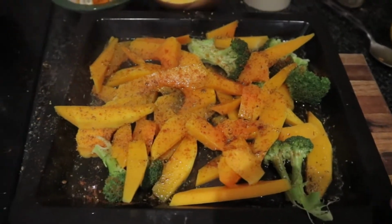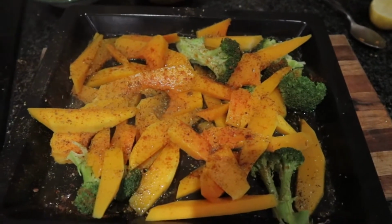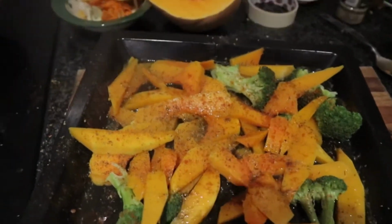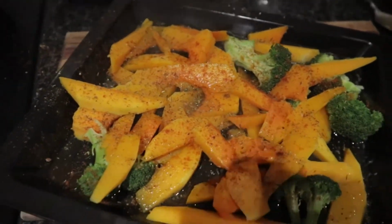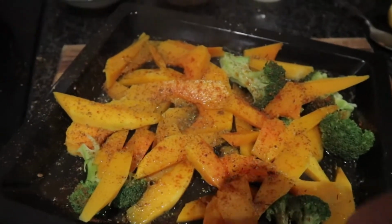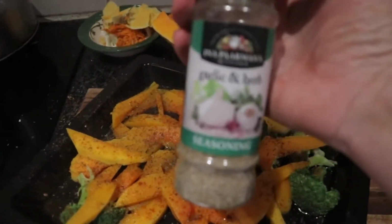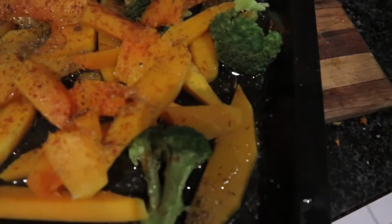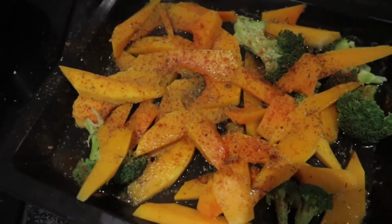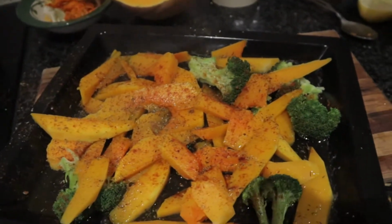Okay, little update of the broccoli and pumpkin. So I'm about to put it in the oven now, and this is what it looks like. I put paprika and, I don't know, this herb. It's quite nice. My gran gave it to us. And then I have a bunch of water at the bottom just so it can kind of steam as well. And then I've coated it with olive oil.